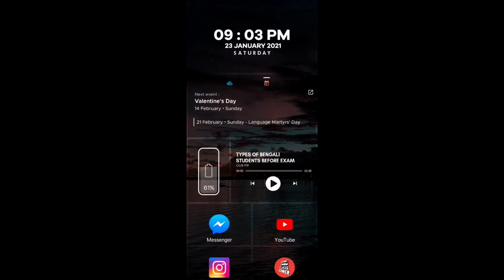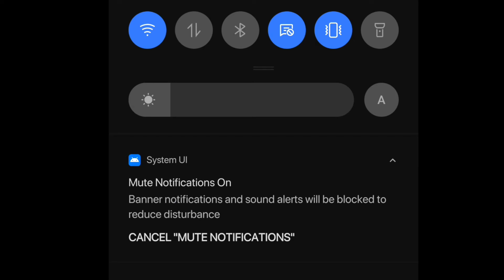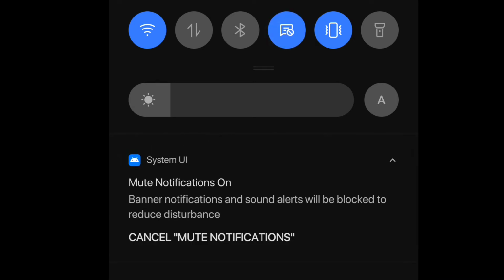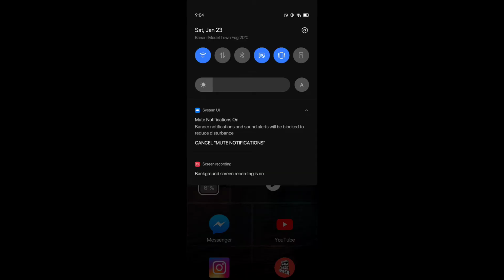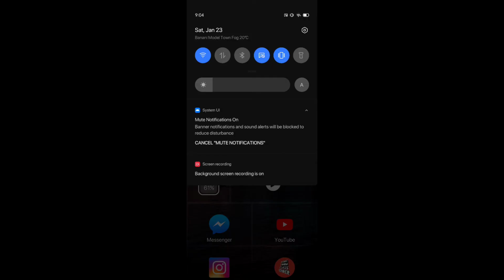And then the second bug, I wouldn't really call it a bug, but a little annoying thing, is the mute notifications. As you can see, this icon triggers the mute notifications, where the ringer volume still remains intact, but the volume of notifications like Messenger or WhatsApp notifications gets silent. But this annoying notification comes out saying that mute notifications on, banner notifications and sound alerts will be blocked to reduce disturbance, etc.